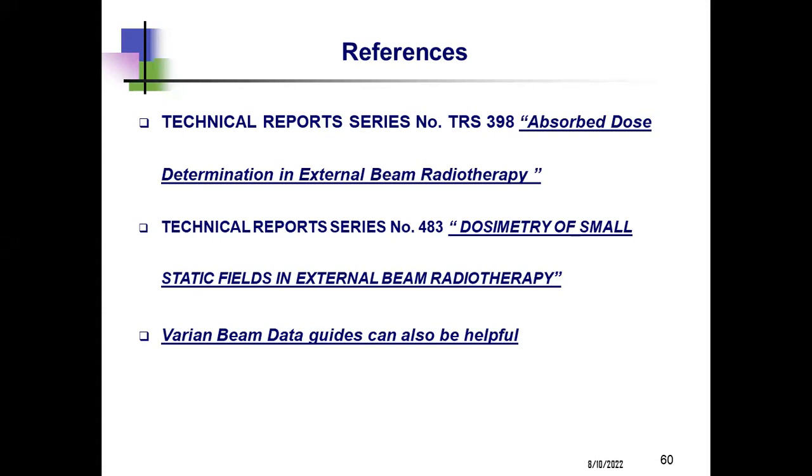I guess so. There would be more validation and verification of the IMRT fields on VMAT if somebody wants to start the IMRT, because there will be small beamlets and it requires specialized dosimetry, and you need to follow the specific documents as Sir Talat has mentioned.